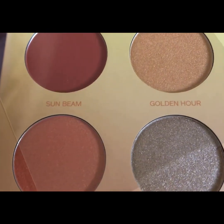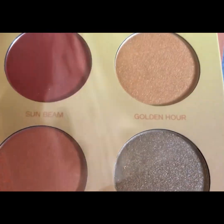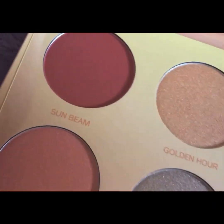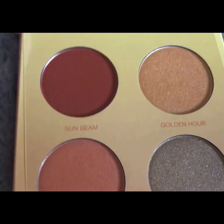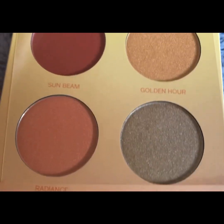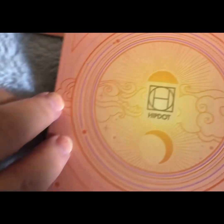So the Sunbeam here is called Burnt Peach. The Golden Hour is called Warm Golden, and then the Radiance is Golden Peach, and the Sheena is Cool Champagne. These are used to highlight, contour, blush, and bronzer.